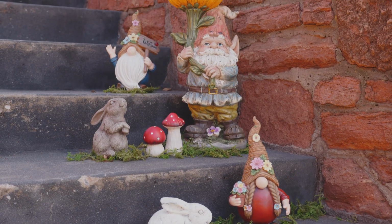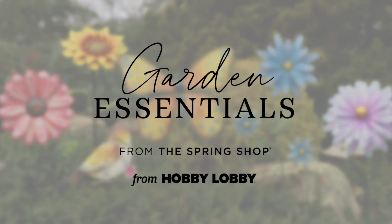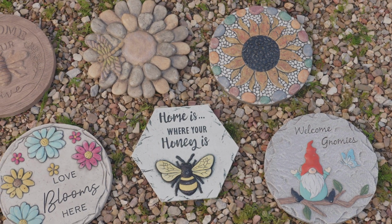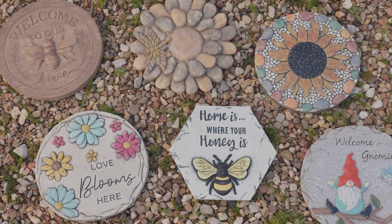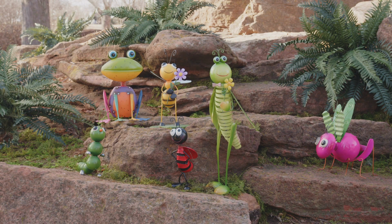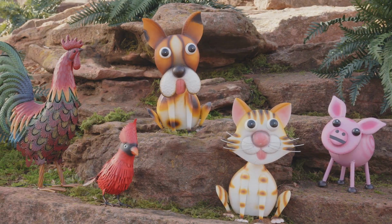Spring is the perfect time to get outside and refresh your garden decor, and the Spring Shop from Hobby Lobby has everything you need to get started. Pave your way to a beautiful outdoor space with our charming variety of stepping stones. Say hello to unique metal decor and adorable statues and figurines, all ready to welcome you outside.